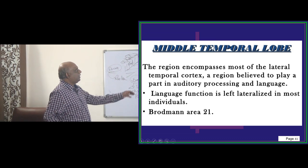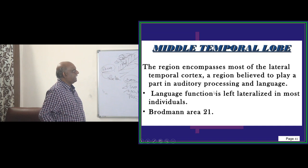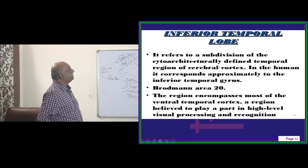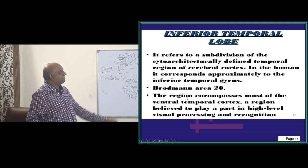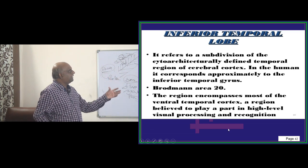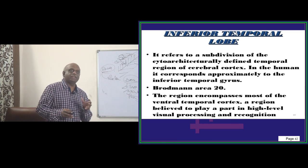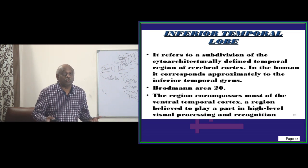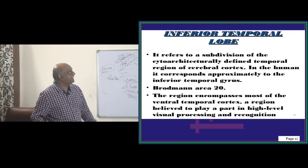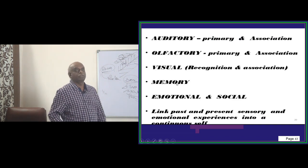Here you have the language function which is being processed, and Brodmann area 21 is what you need to remember. Then inferior temporal lobe, Brodmann area 20, and typically high level visual processing, recognition. If you see Ramu you know it is Ramu, if you see Bhimu you know it is Bhimu, how do you know? All the visual processing happens in the inferior temporal lobe.